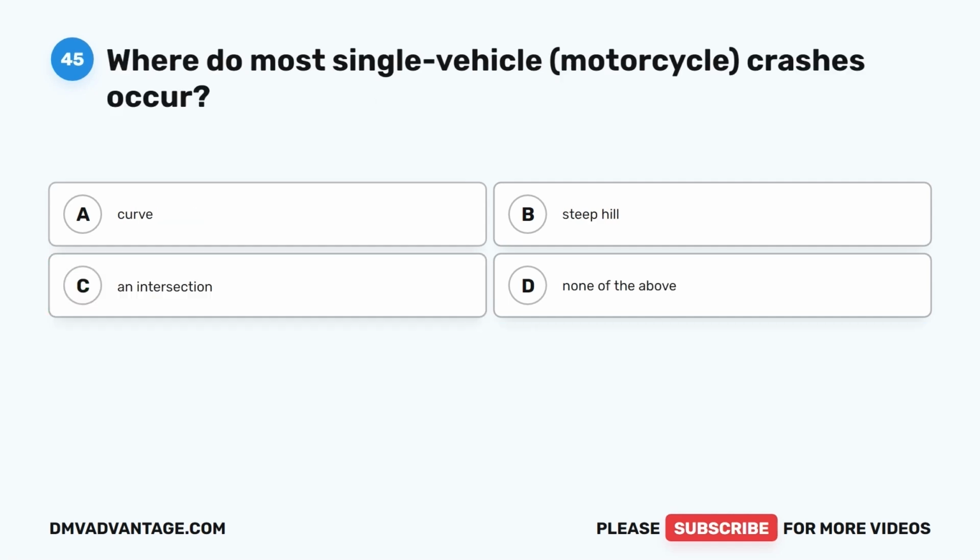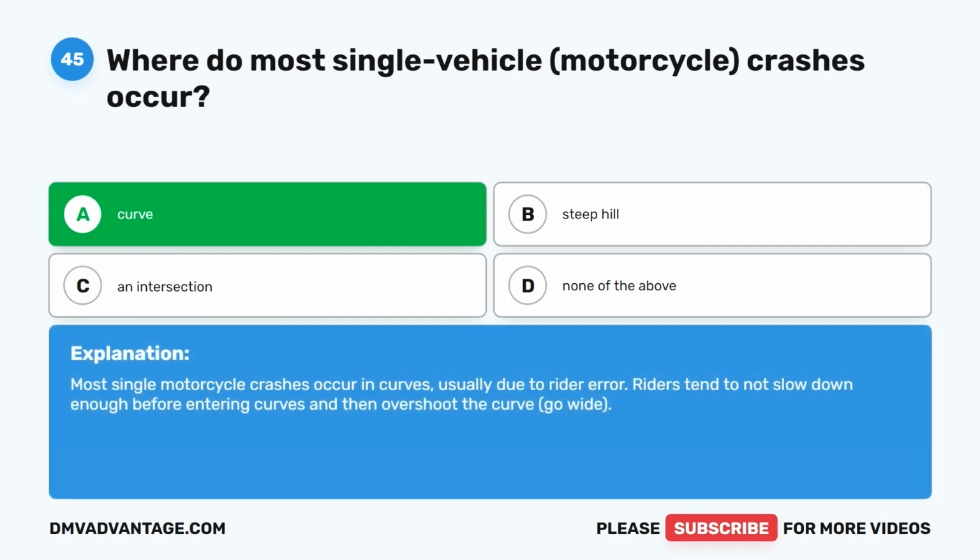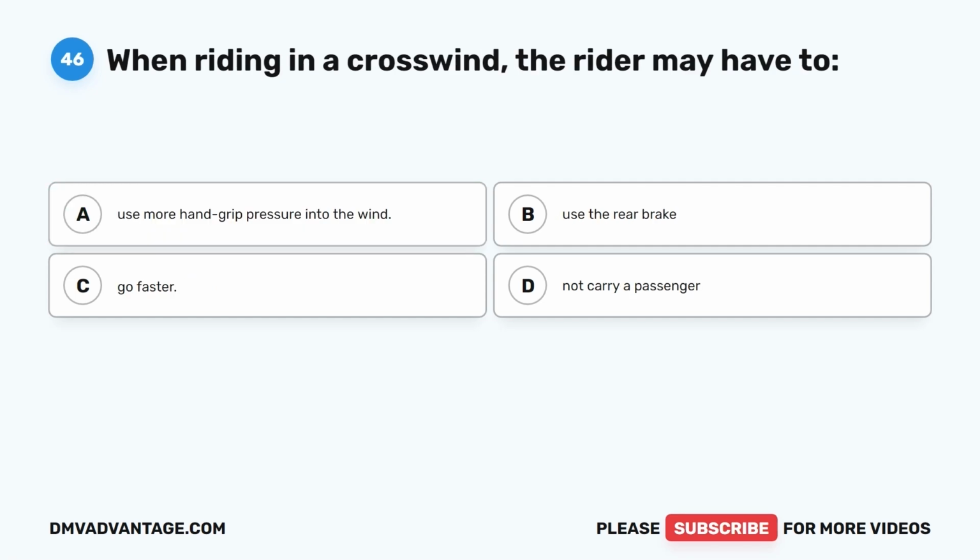Question 45. Where do most single-vehicle motorcycle crashes occur? A. Curve. B. Steep hill. C. An intersection. D. None of the above. The correct answer is A. Curve. Most single motorcycle crashes occur in curves, usually due to rider error. Riders tend to not slow down enough before entering curves and then overshoot the curve, going wide.